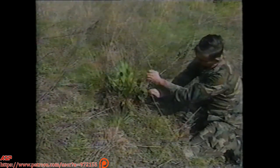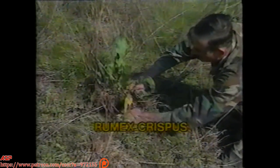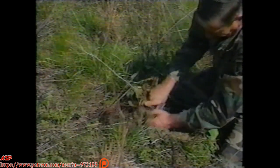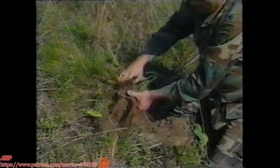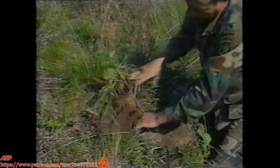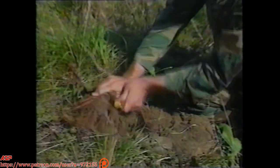Duck is one of our most common edible wild plants. It can be found in open, sunny areas and disturbed ground. It has many common names and comes in many varieties, such as curly duck, yellow duck, greater duck, and narrow duck. Yellow duck is recognized because of the bright yellow or orange color when you cut the root.